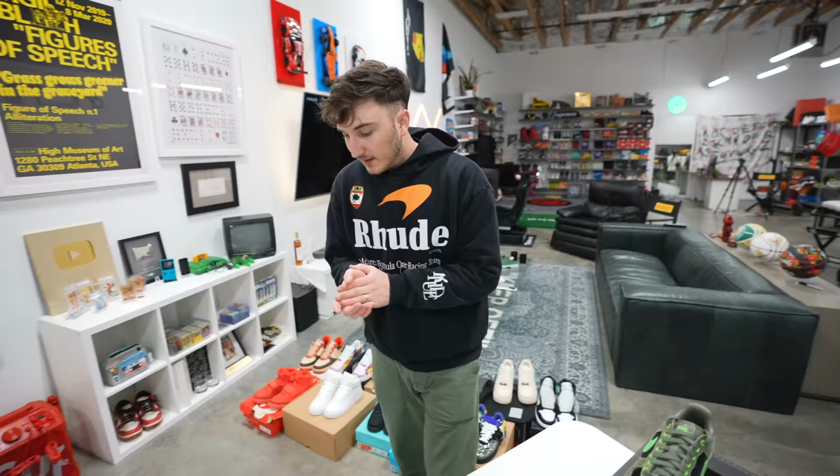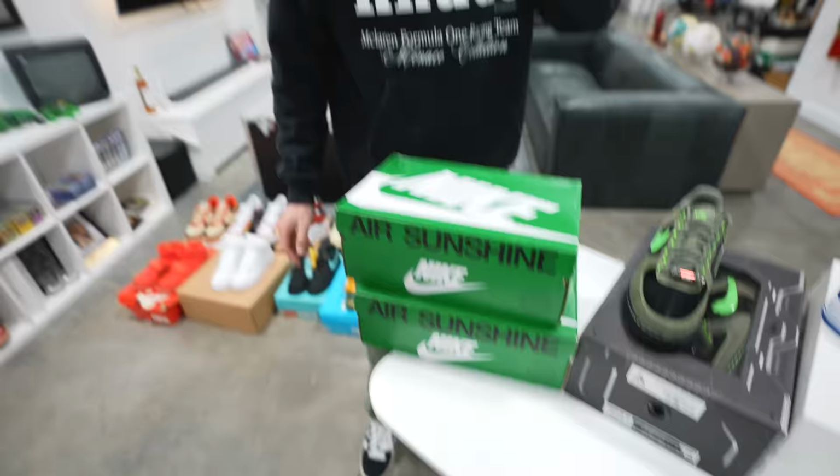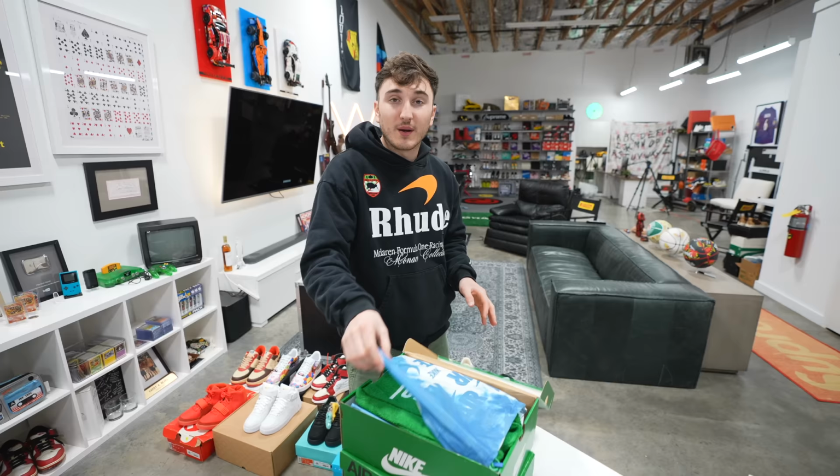Let's keep going. We have two green Nike boxes, which can only mean one thing. If you know the box, you know CPFM. Now, the fact that there's two boxes tells me that there's probably a platinum pair and a friends and family olive pair. Let's see which one comes first, because they're not gonna do two of the same shoe. Let's see, the platinum pair.